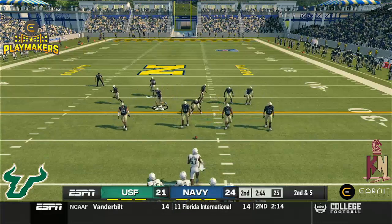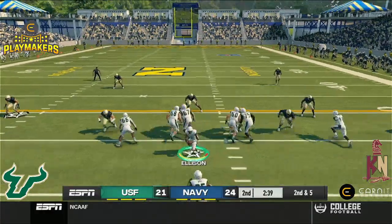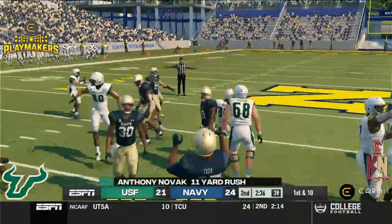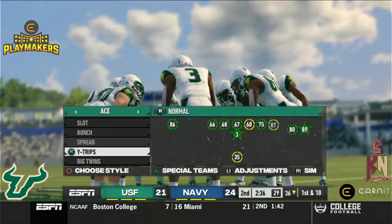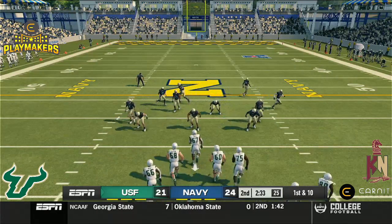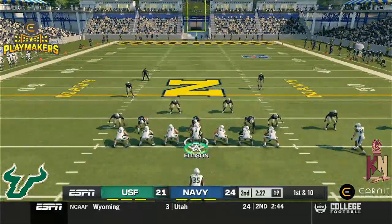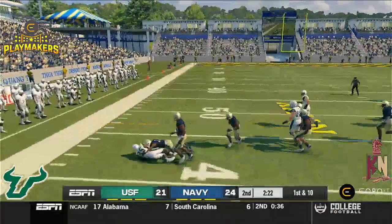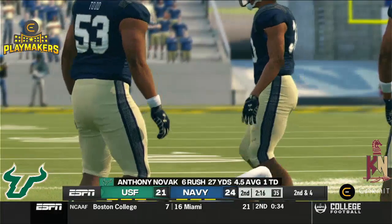Second and 5. Ball on their own 25. Check 59, Mike. Easy. Makes it out to about the 36. Gain of 11 on the play. First down. Double tight, guys. Double tight. Runs it left for a decent gain. That's a gain of 6 on the play. That'll make it second and 4.